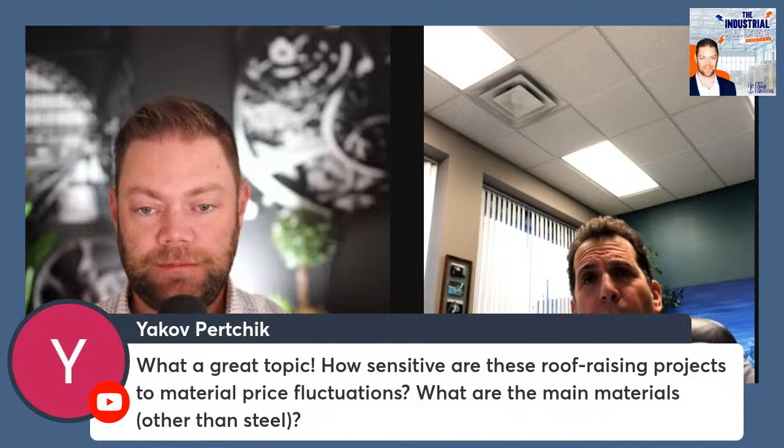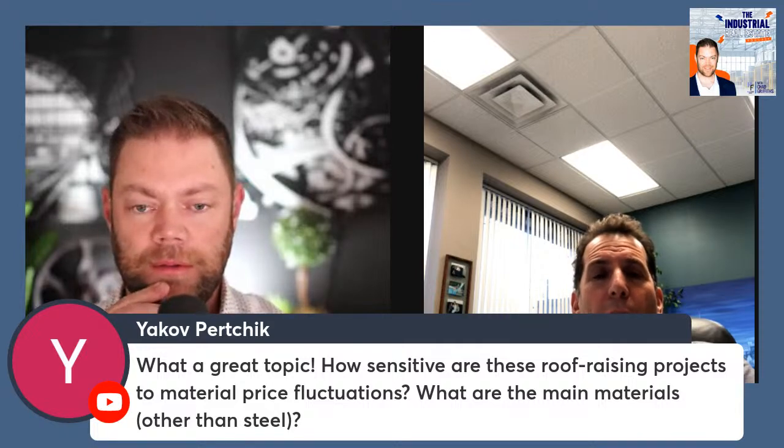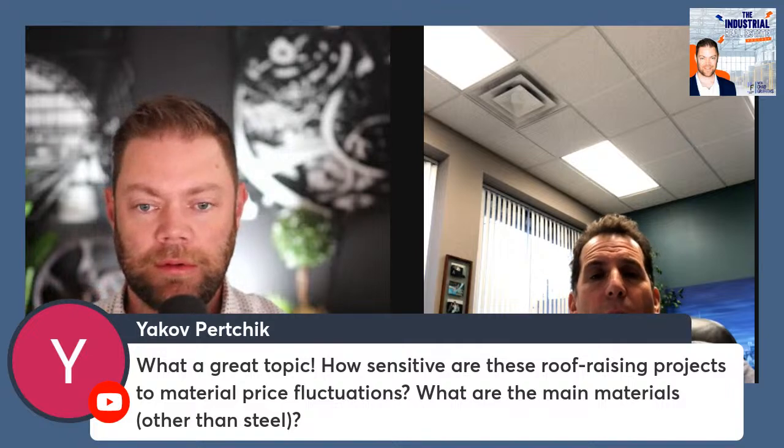It's because the sprinkler system would be mostly steel, and any of the additional steel that's going to be required to get at the newer height, as well as the perimeter, is usually just a corrugated metal or an insulated metal panel. So we are a little bit, of course, at the whim of the price of steel. That's pretty much about it.